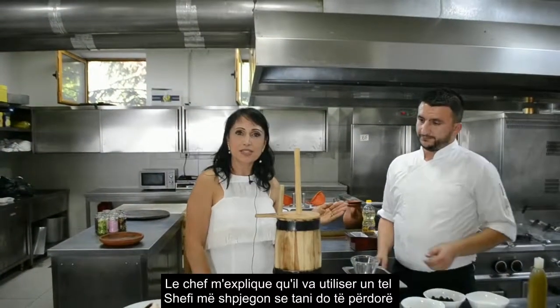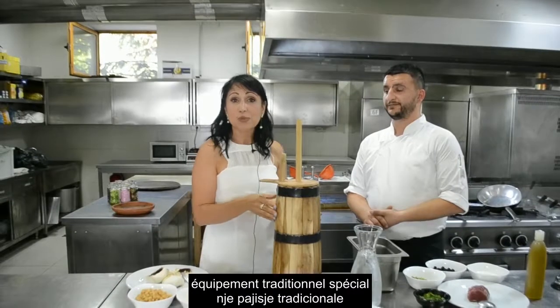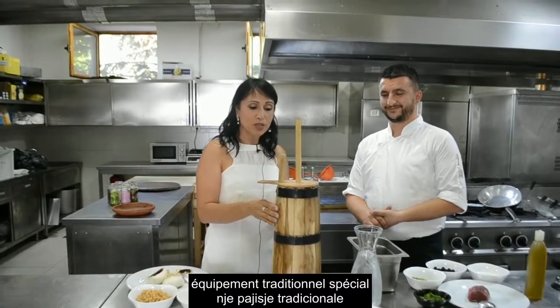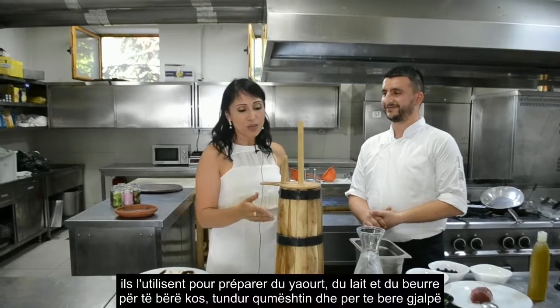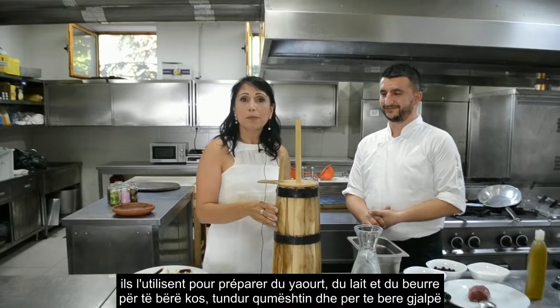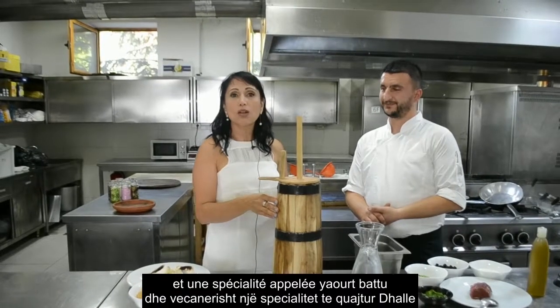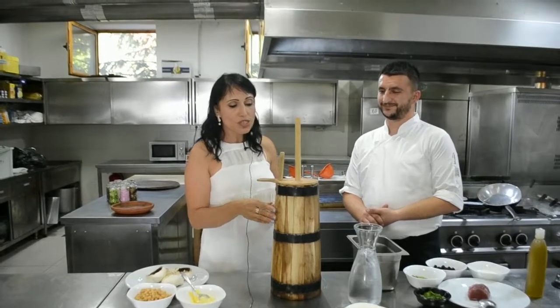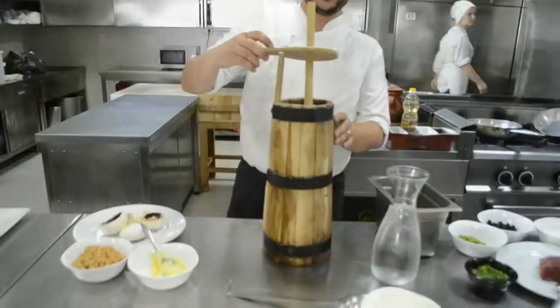The chef here is explaining to me that they are going to use a special traditional equipment which has been used since the age of times. They use it for preparing yogurt, milk, also butter, and a specialty that is called beaten yogurt, which is especially yogurt, cold water and salt.